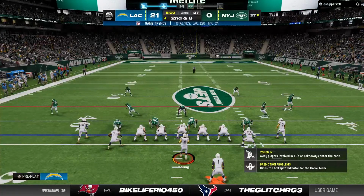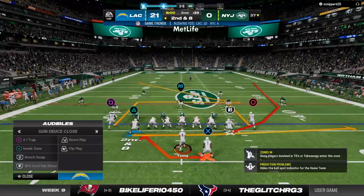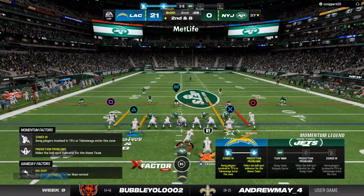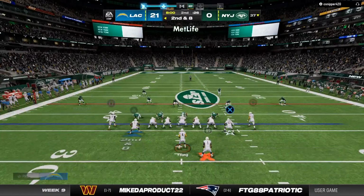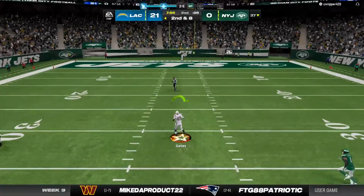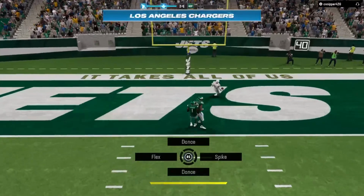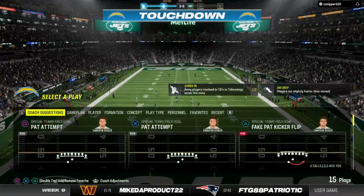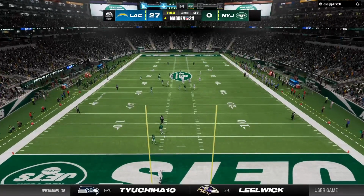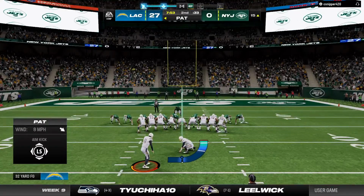Ready. Fight 60. Red cycle. Hut. Throwing, Young. Now the defense loses him. It's complete. Touchdown, LA. A big play there. His 4th touchdown on the year. And the Chargers are able to widen their lead here in this first half.